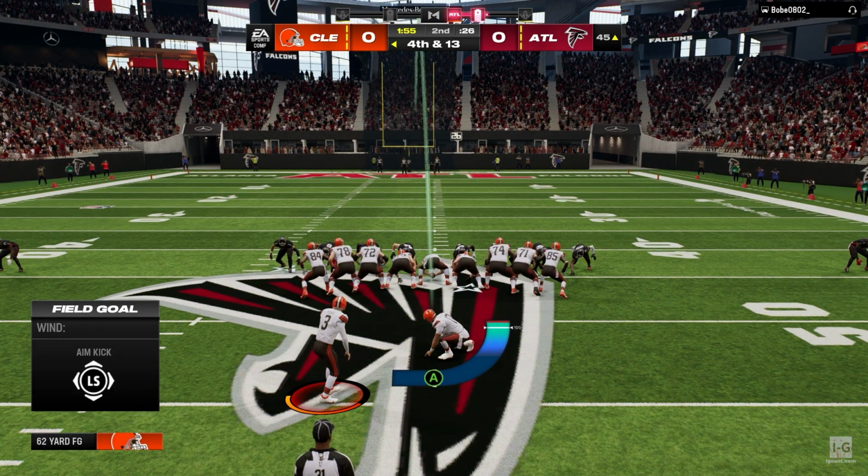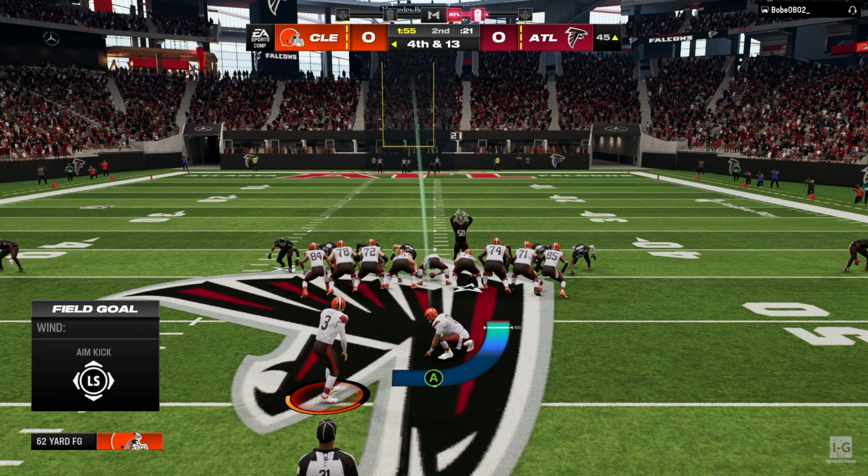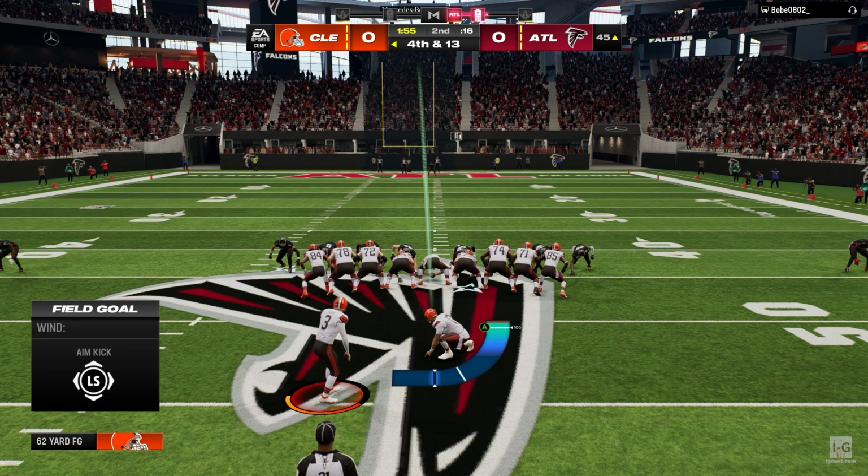So on trots the field goal unit, and wow, this is going to be a challenge here. This will approach NFL record territory. It's a 62-yard attempt.